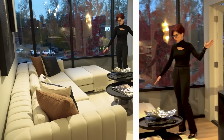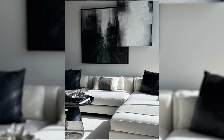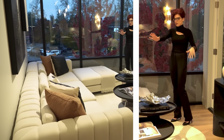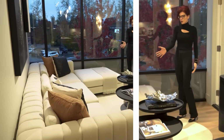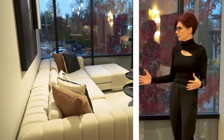We also love to do a chaise lounge with a movable ottoman so that you can shift it along here. So if you've got company, you can have someone here, you still have really good movement. But if this is your favorite spot, you can move it over and you've basically created a chaise wherever you want it along the length of the sofa.